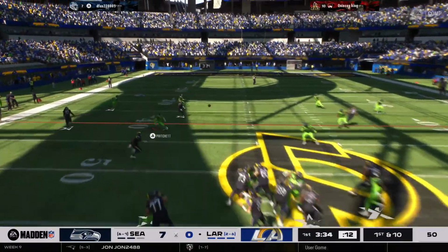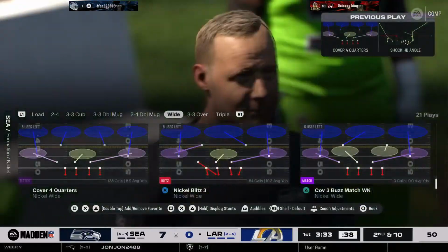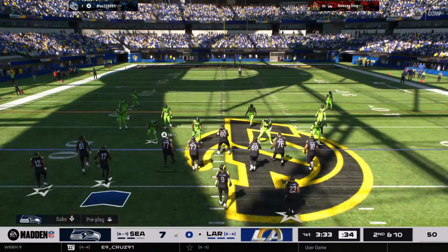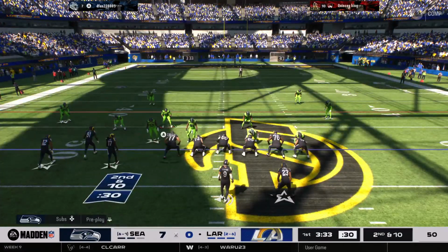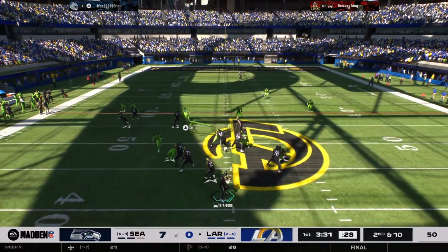First and 10. Here's Stafford. That's incomplete left side. Puka Nacua the target on that throw. So it'll be second down. Incomplete. Brings up second and 10. Now Stafford again.